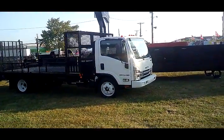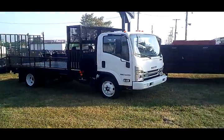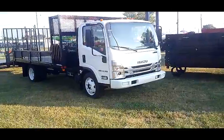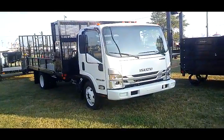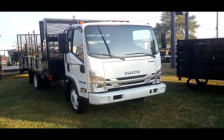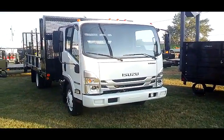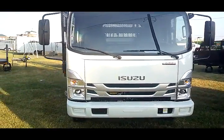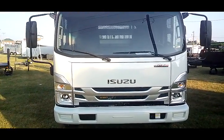I just thought it looked neat. I don't know why. And I'm not always a big truck person anymore, but I think these look neat. And when you get close to them, they're really not that big, but I think they really look neat. I don't know if that's a diesel or gas, and it's a gas, looks like.